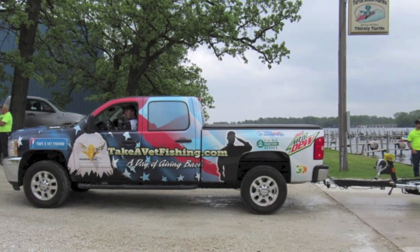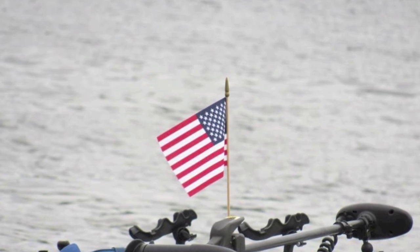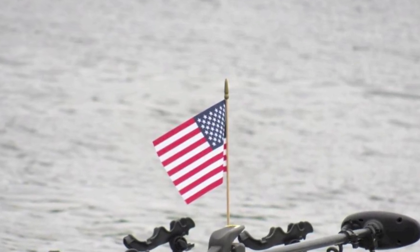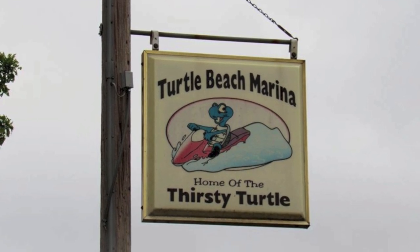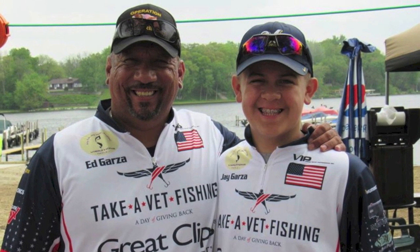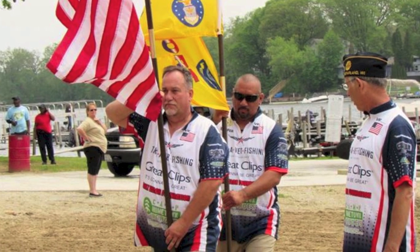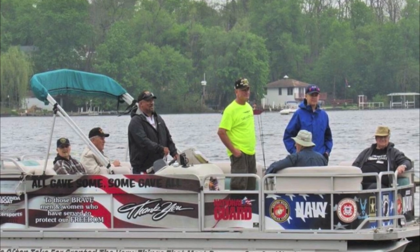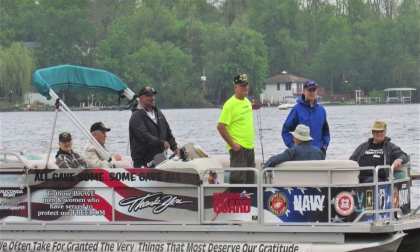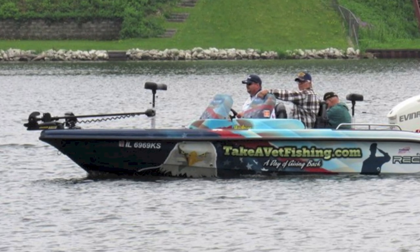Take a Vet Fishing was over the weekend as well, Sunday, down in Illinois. They had around 50 vets and 46 guides. It was hosted at the Thirsty Turtle. Great day. They launched the boats, they went out fishing. I heard the bass were biting pretty well. Came back, had a nice ceremony, had a nice lunch. Jay Garstecki does an excellent job along with the rest of the board members of putting that event together. The next event is coming up in June on the Madison chain on Lake Wabisa, held in McFarland, Wisconsin at the Legion.